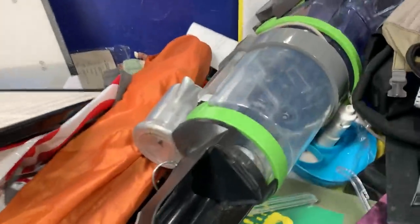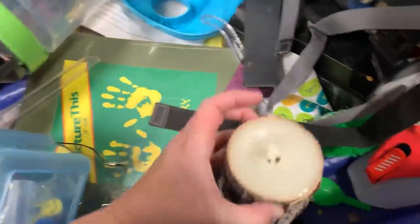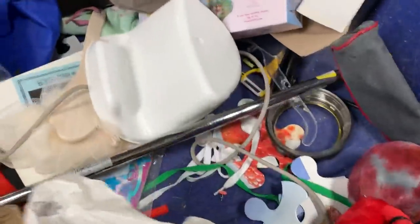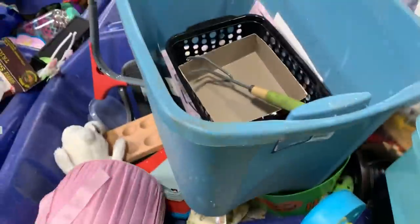Picture frame. Cool. Jansport. Shell. Okay. No, not my favorite. Not my favorite day at the bins. Here's a jelly cat, a sheep. I had one like this. It took me a year to sell it for like $5. Oh, that's cool.